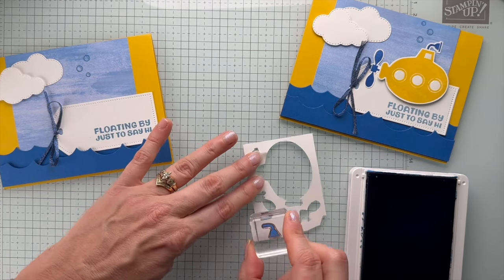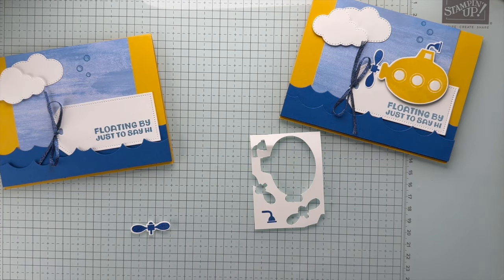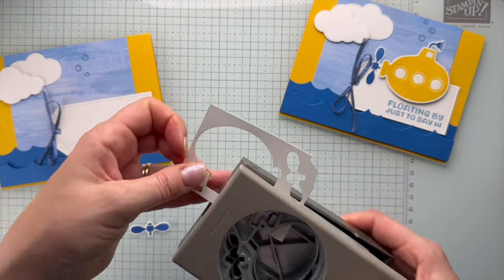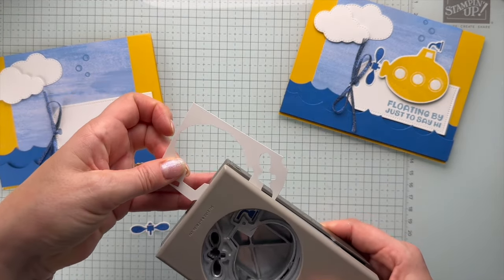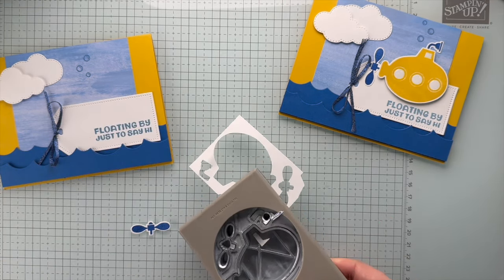And based on the orientation of my punch, I'm gonna go that direction with my little plunger guy. Maybe that's not what it is. That's what it looks like to me. And place that right in my punch, and punch this one out as well.